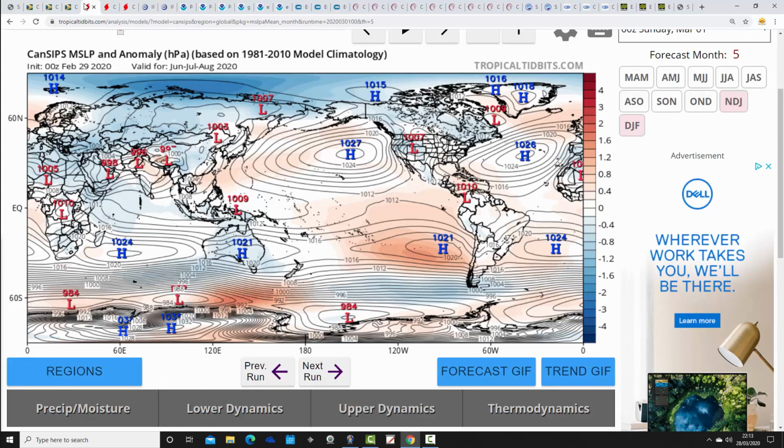We're going to go north from Brazil to Canada, and this is the mean sea level pressure anomaly for summer 2020. All other models from this point onwards, by the way, will cover the full summer 2020 period, so you won't have any more messing around with being short of the full summer. From this model onwards, every model that you see is going to cover the full summer 2020 period.